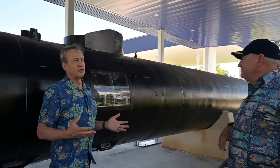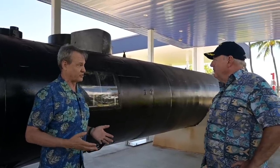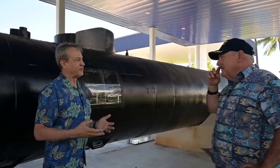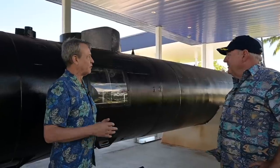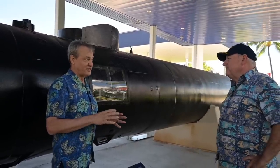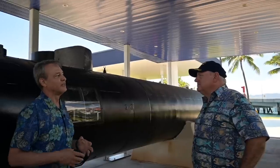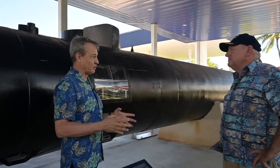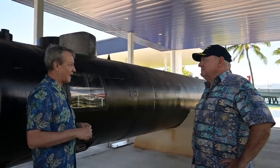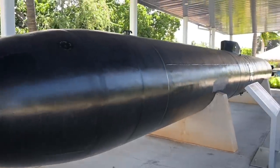Japanese submarines, the I-class, often carried 6 of these things topside. In fact, there's the I-58 that sank the Indianapolis. Ned Beach, in the opening to the English edition of Hashimoto's book, says that he doesn't believe Hashimoto when he says he sank the Indianapolis with torpedoes. He believes that Hashimoto used Kaiten. And it wasn't until 2017, when we found the Indianapolis, that we knew with certainty Hashimoto was telling the truth. He did not use Kaiten.